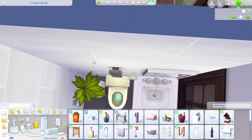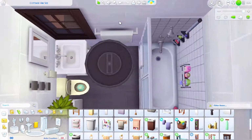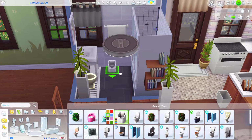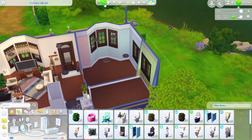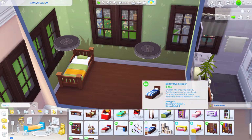And I'm being so good to you guys lately. Look at me showing you my bathrooms. In case you're new here, I always skip the bathrooms. I feel like they're really boring, but I decided to keep that one in.